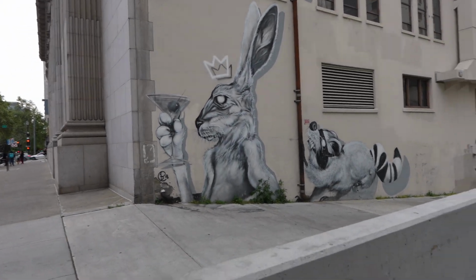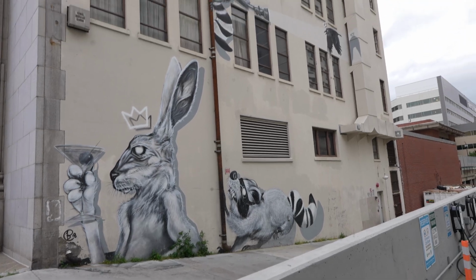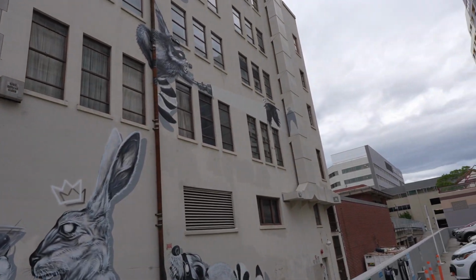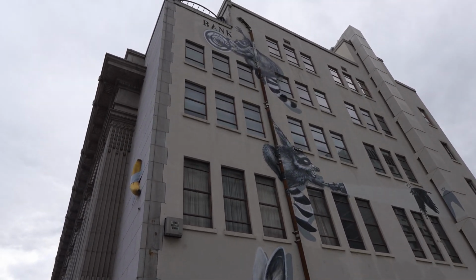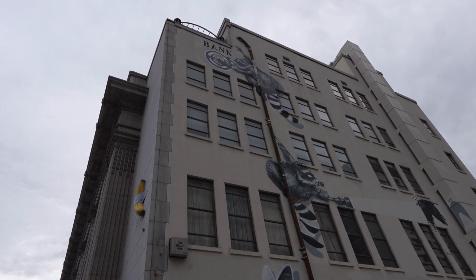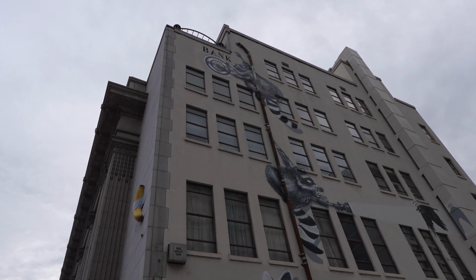This is pretty cool too. It's got rabbits and then raccoons. And then the raccoons are going up. And there's a raven with a crown. And then the raccoons go all the way up to the top. And they're like cracking into a bank vault. That's really neat. Alright, let's try that again.